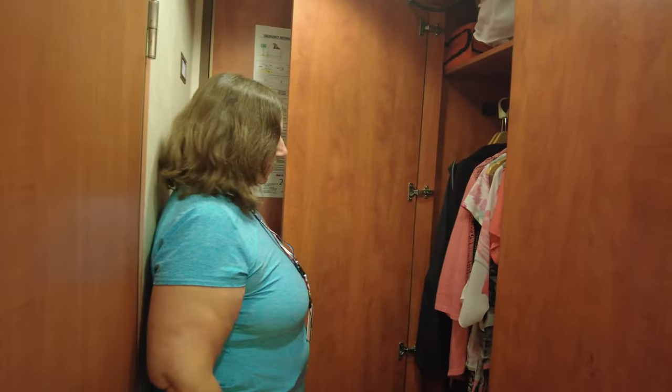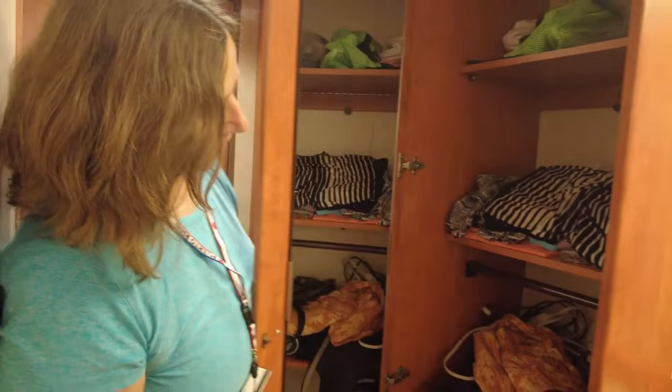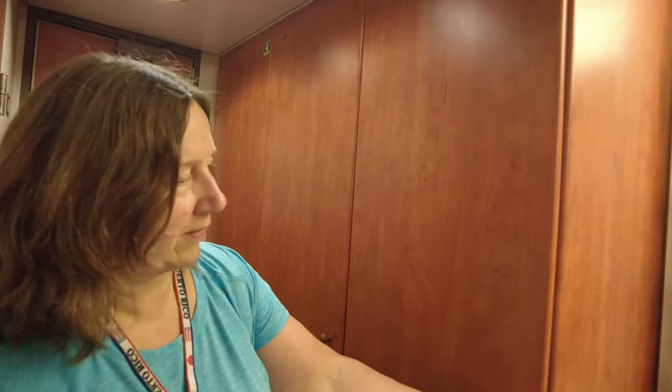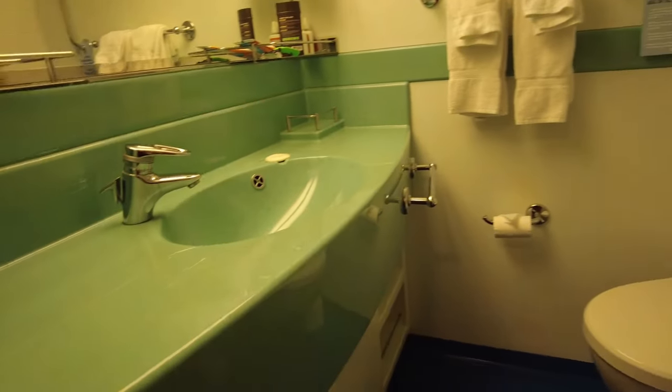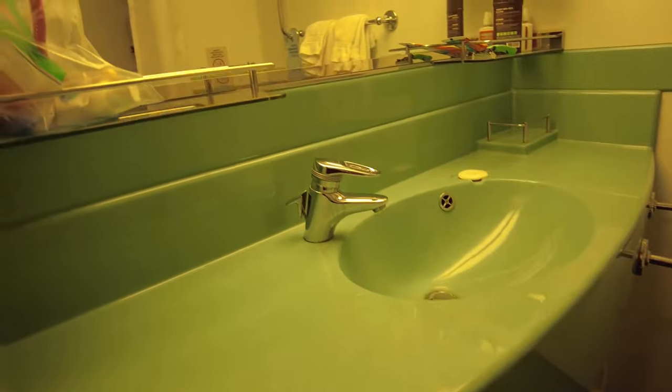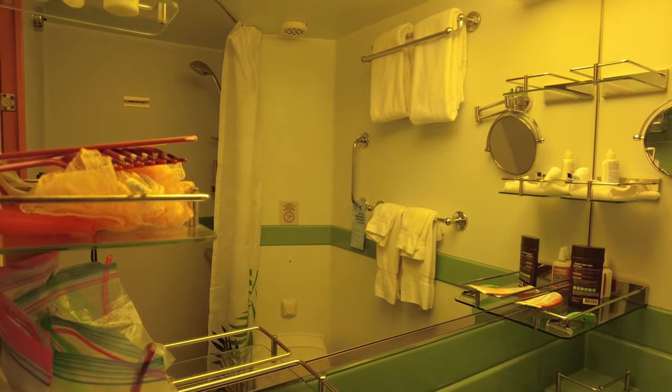We have three closets with ample space. Two of them are hanging and one has shelving. Comes with a fully functioning bathroom. Lots of shelving and storage for your items.